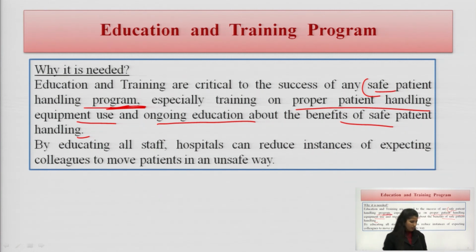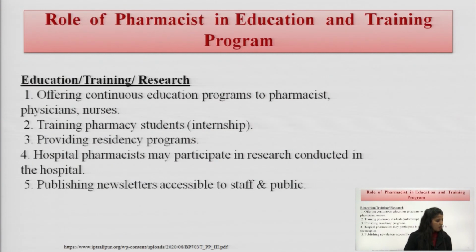They are going on in a hospital, in various departments, especially if I talk about the pharmacist perspective. They are giving training to undergraduates, graduates, and postgraduates as well. They are also participating in clinical trials and giving awareness programs. So in that way, education and training programs continue in the hospital.